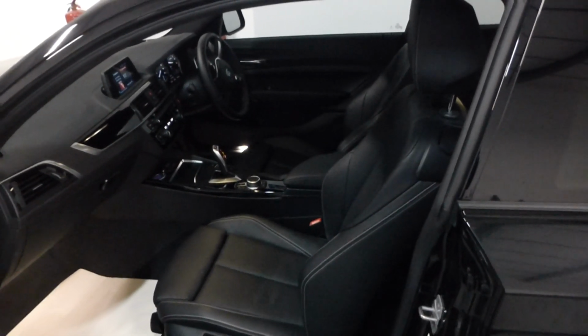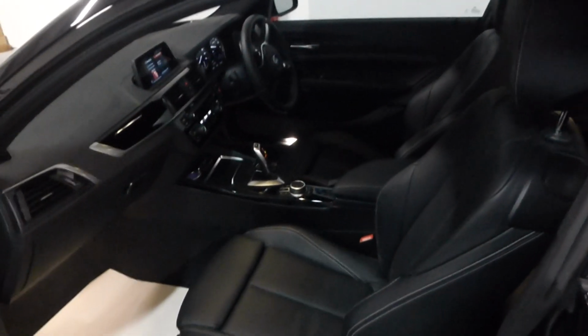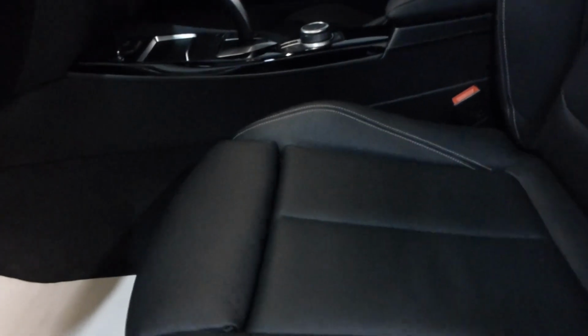The seats are sports seats, so that means that the front seats are called sports seats because they've got a little bit of added lumbar around the sides here to hold you in place, and also on the base, and they also have the extendable knee support here, so just lift that forward and the seat extends. Quite useful on long journeys. You can choose to use it or not use it, as the case might be. You have the darker headlining.